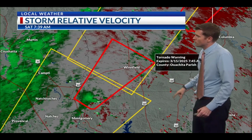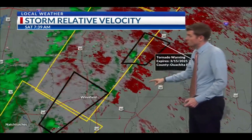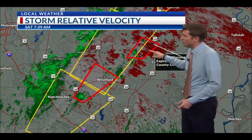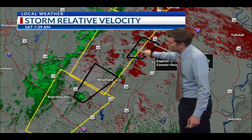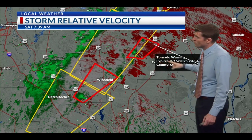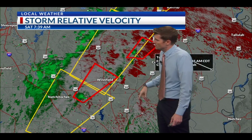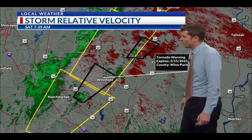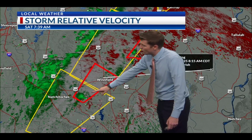So now we have two different tornado warnings, potentially two dangerous storms producing tornadoes. We'll try to keep both of them on the screen for a brief period of time here. But again, northwestern Caldwell Parish, far eastern Jackson Parish, southwestern Ouachita Parish, you should be sheltered. This warning goes for another 5 minutes. I would expect another one to be needed to replace the existing warning. Additionally, new tornado warning. This includes most of the southwestern sections of Wynn Parish. Goes until 8:15 for a possible tornado south of Highway 84.